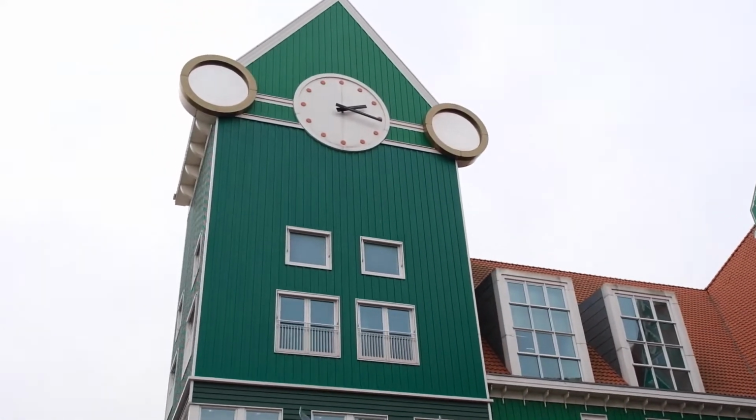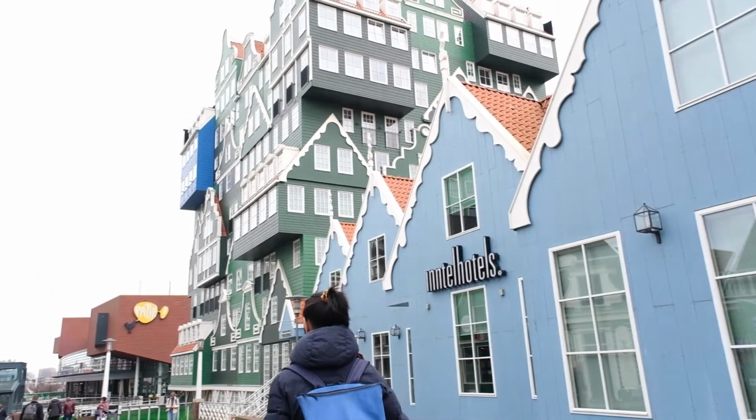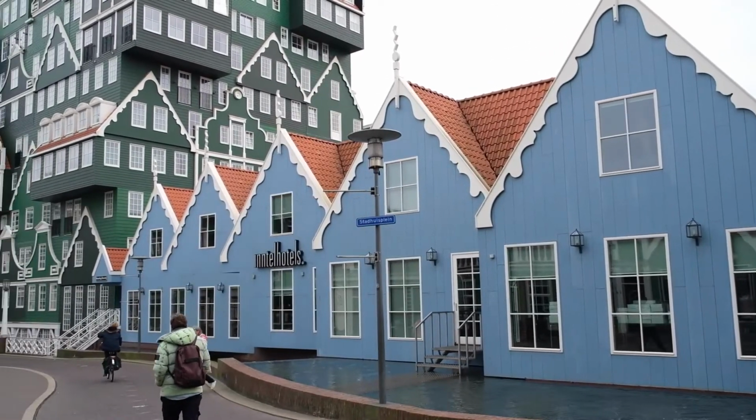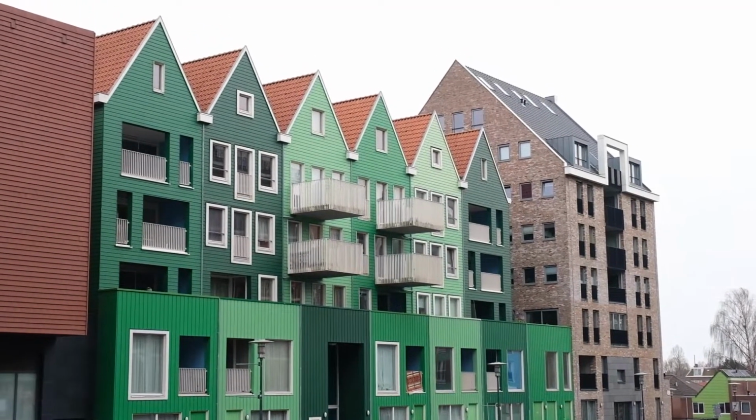Zaandam is the biggest city of the municipality of Zaanstad, so we're gonna be having a look around the whole municipality this afternoon. There are some beautiful windmills to explore, and this whole region was very important for the history of the Netherlands, because during the Dutch Golden Age in the 17th century, this was the region where most of the boats were built that became then so important for trade with other colonies. So let's get it started and let's have a look around Zaandam.